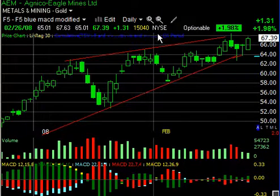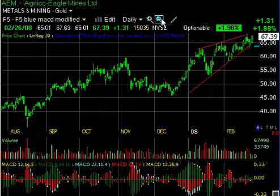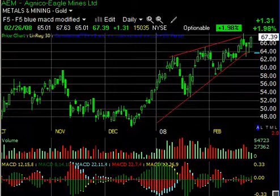But here's AEM, and this is a gold stock. Again, that rising wedge that we were talking about earlier with POT, there's the same pattern in AEM. And I've seen some other gold stocks that look like maybe they're losing a little bit of momentum.